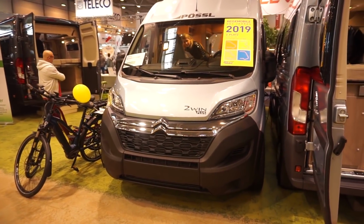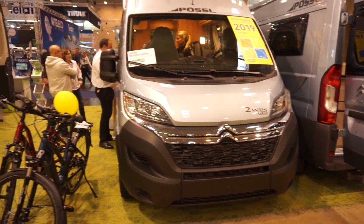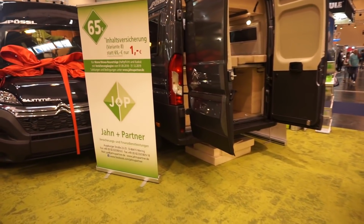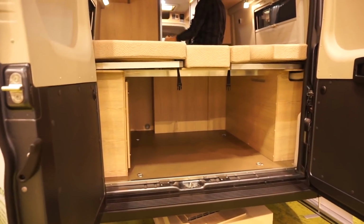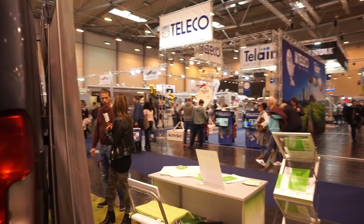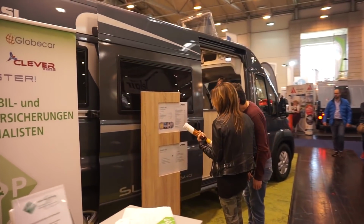Now the 2 win was originally designed for 2 people, but now they've put it up to 4, somewhat defeating the object of a 2-person van. The object is that of course you can get more space for other things if you take the rear bench out.